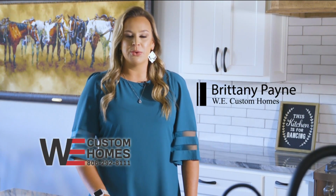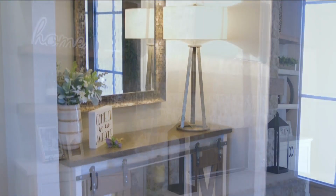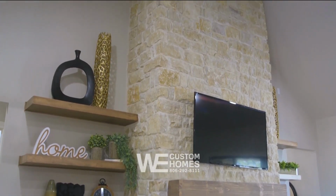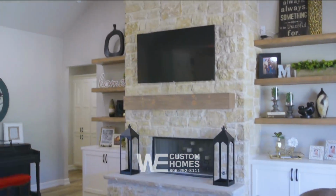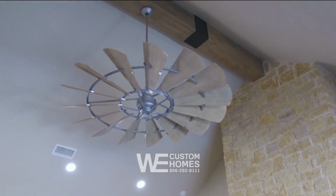Today, we are in a beautiful country home just outside of Lubbock. This custom home is a 3-bedroom, 3-bathroom, 2-car garage, an office, and a basement. As you walk into the front door, you instantly notice the Austin stone fireplace that goes from floor to ceiling and floating shelves on each side. This custom home has an amazing double vaulted ceiling with a windmill fan and a beautiful custom vent hood.